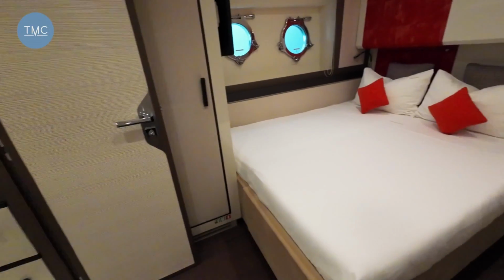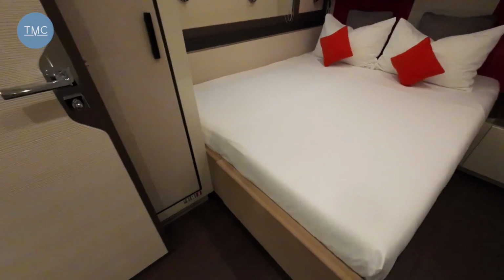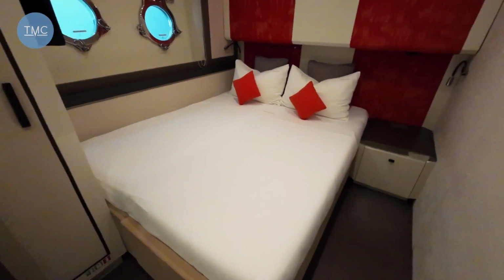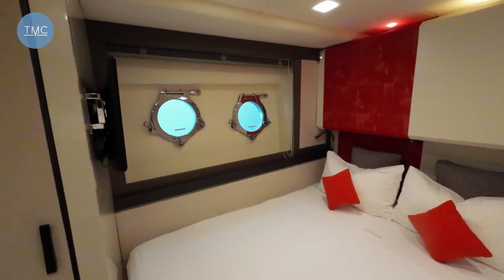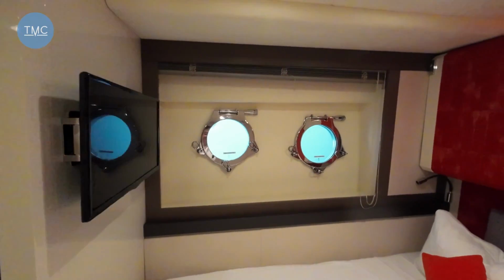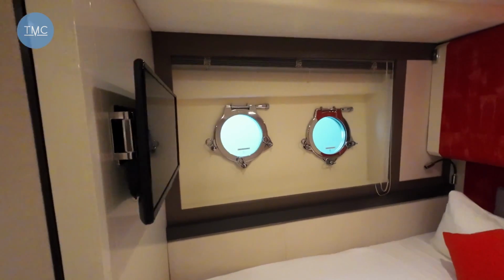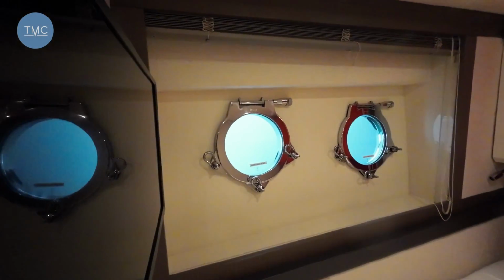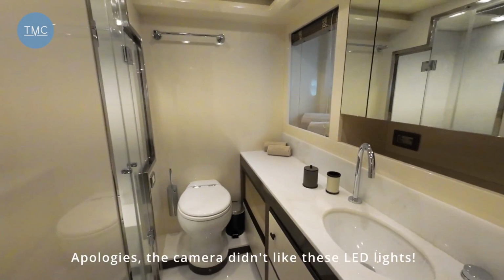So this is a double. This can also be set up as a single. You can see there the bed is split, so you can have 2 singles in here if you wanted. Great standing headroom. Aren't they gorgeous, those portholes with those, I don't know what you call them, locks on them. Aren't they great? That's quite retro actually, I like that. TV on the wall, hanging locker, and then we've got our heads just here.